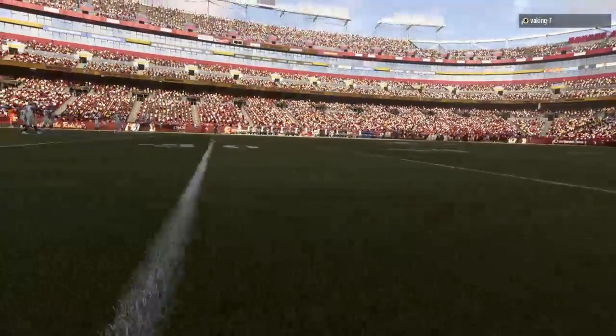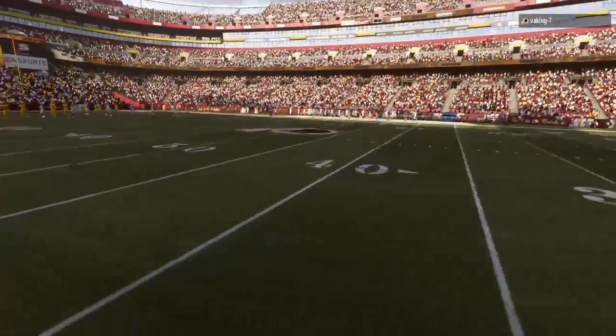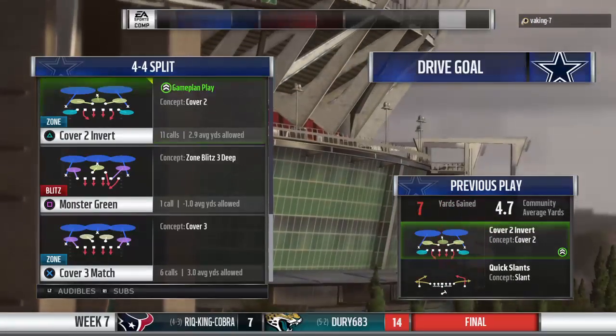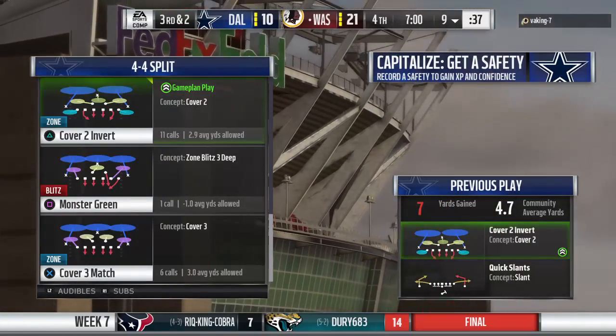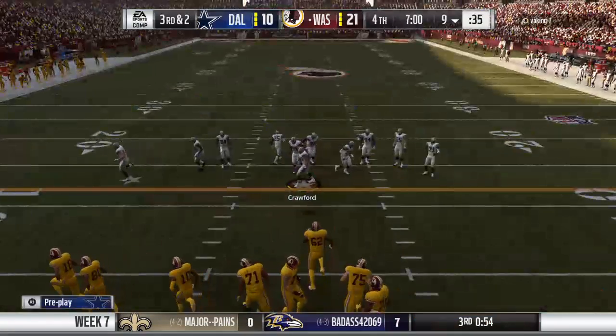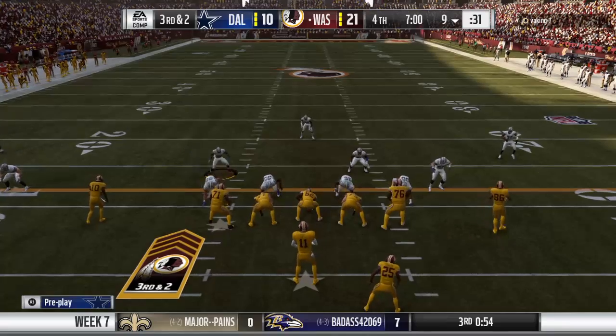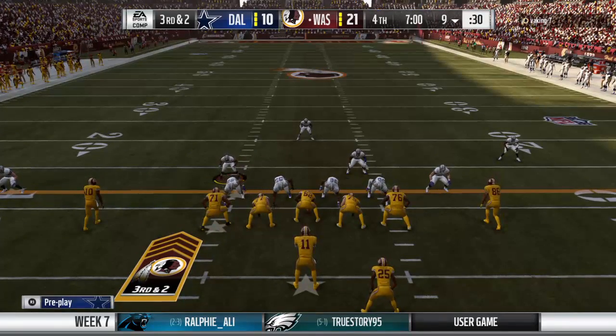Back now at FedEx Field. It's the Redskins with the football and the lead as we start the 4th. The Redskins on 3rd down. No problems to this point. A perfect 5 for 5. This time they face a 3rd and 2.